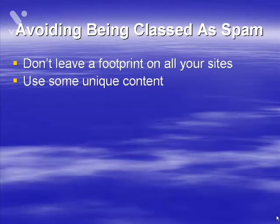By using some unique content, you are avoiding footprints, because of course one of the footprints of a spam site is that it doesn't have any unique content. So just having a little bit of that on your site instantly takes you a big step away from spam sites. A good bit of unique content will help you.